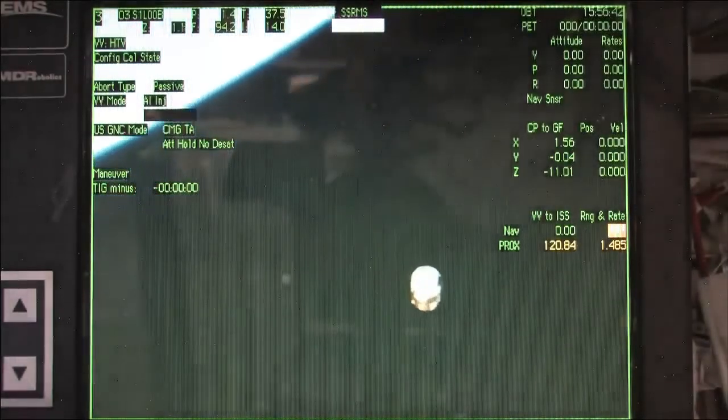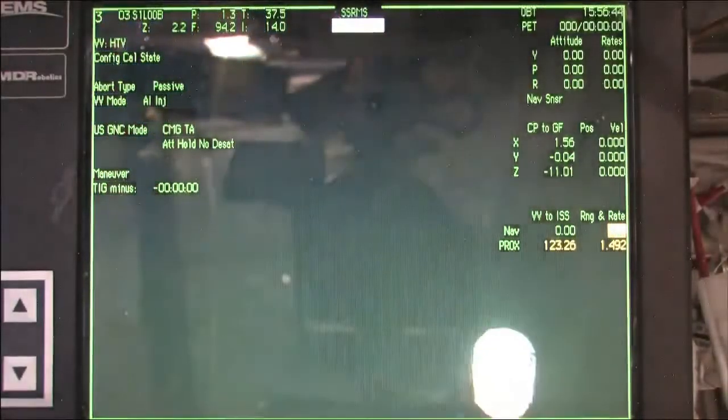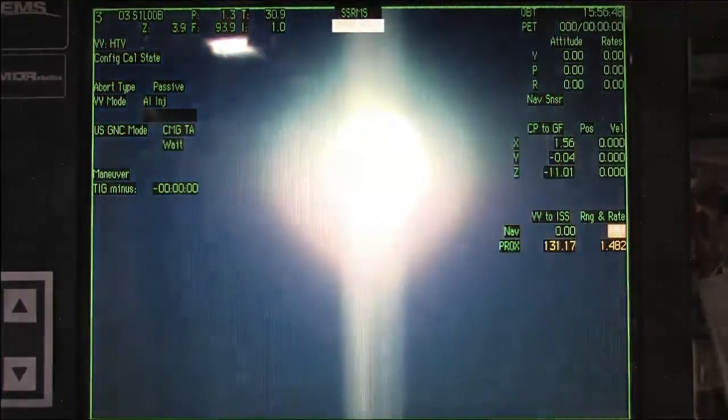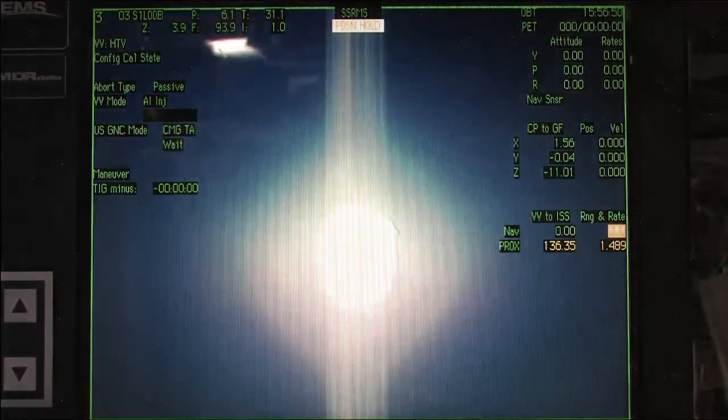As you heard Aki Hoshide mention, this is a view of the HTV-3 as it moves away from the International Space Station.